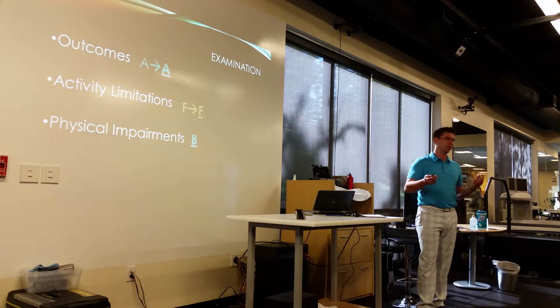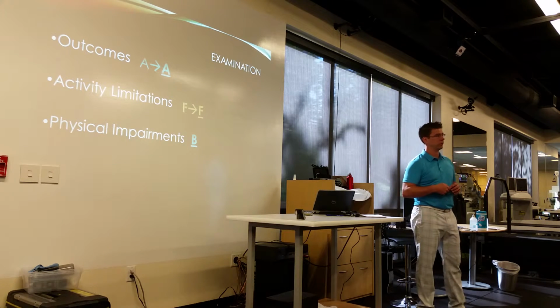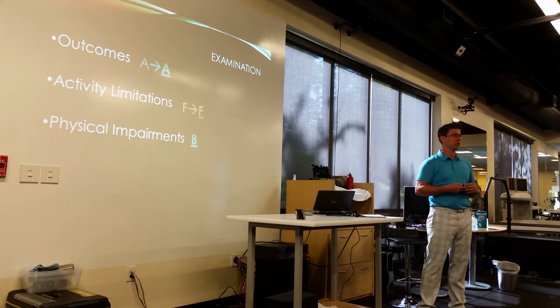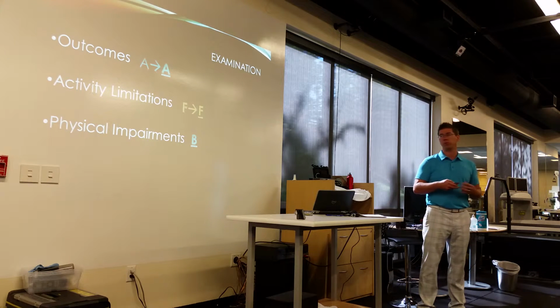Activity limitations are just clinical best practice guidelines. So first, when you walk, how long after you walk, how long of inactivity, how long of standing if it's a prolonged weight-bearing activity, just your basic things that you're going to find in your evaluation. That's carried forward pretty well. And then your physical impairments are variations of those same types of things.